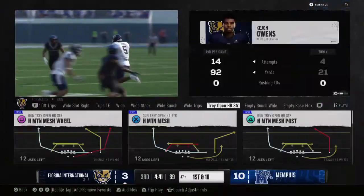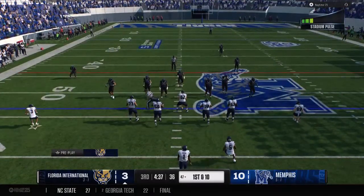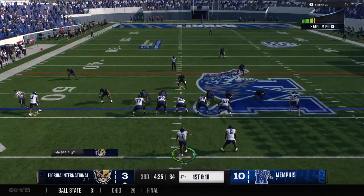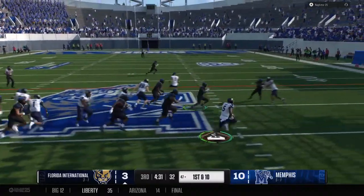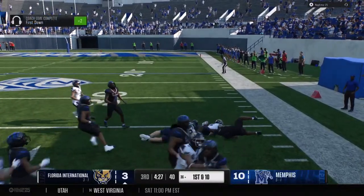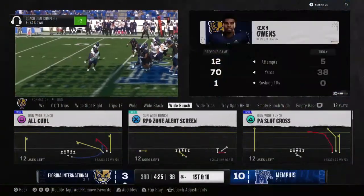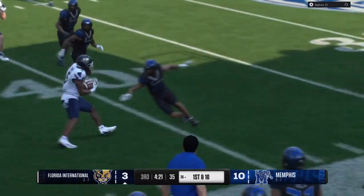They finally make the stop, but the big run is plenty to move those sticks for the first down. Here's this offense with a fresh set of downs. Picks up the first down. And a really nice run and pick up there before the defense avoided disaster and stopped the really big play.